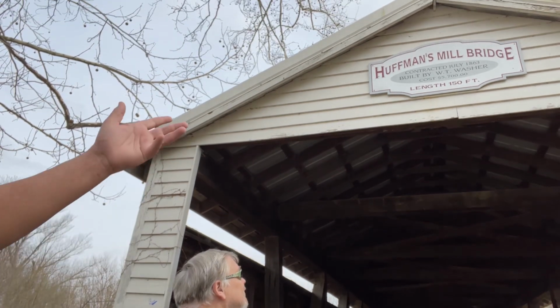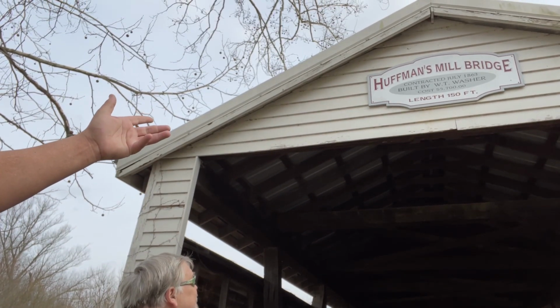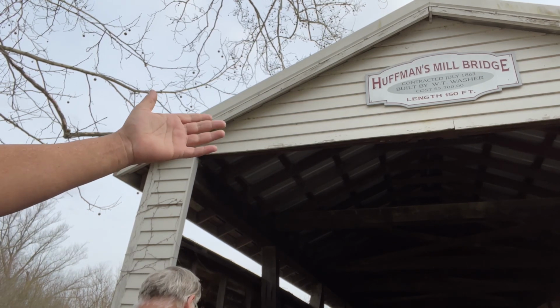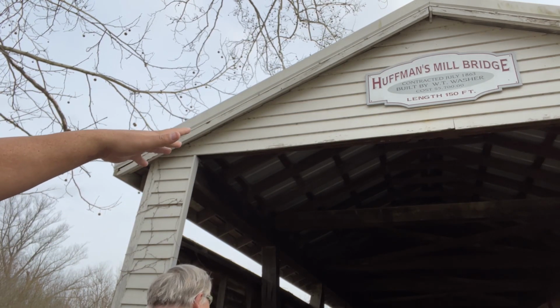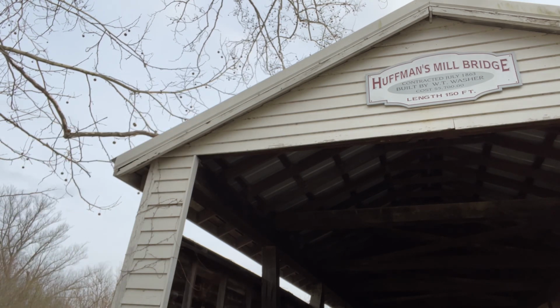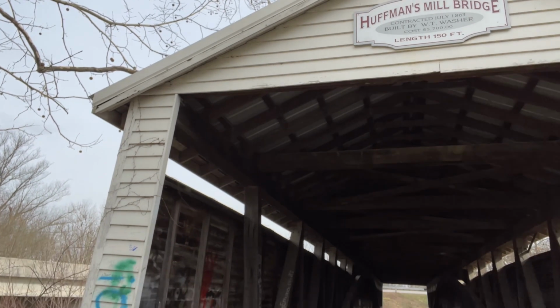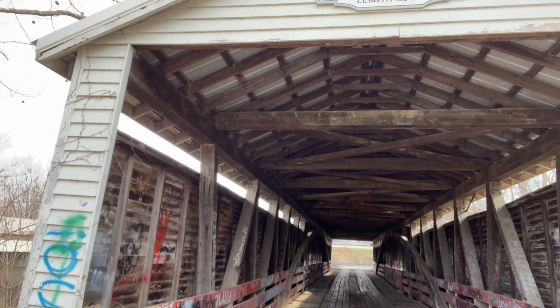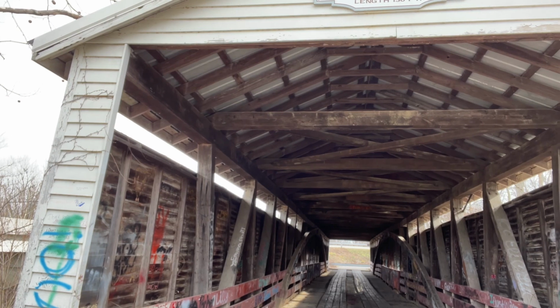As you can still see, this is the Huffman Mill Bridge. And this is saying July 1863, it was built by W.T. Washer. It only cost him $5,700 to build this bridge. I know in today's terms, that would probably be what, $2 or $3 million maybe? Well, maybe. But hey, it's actually worth restoring it.